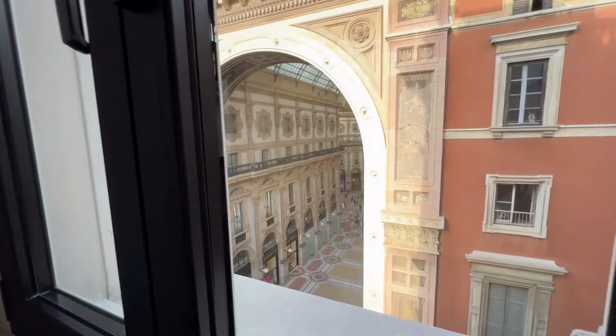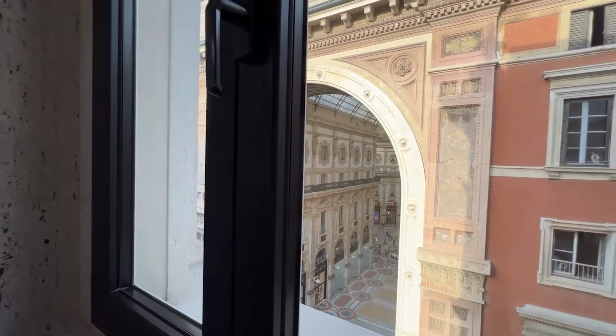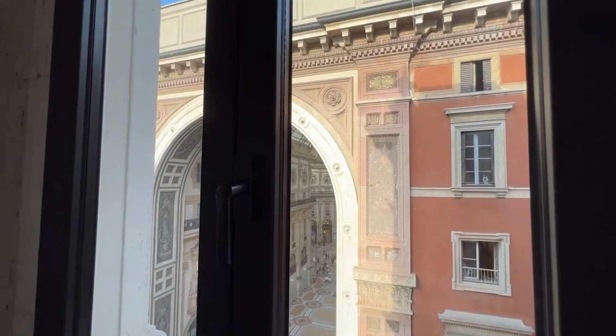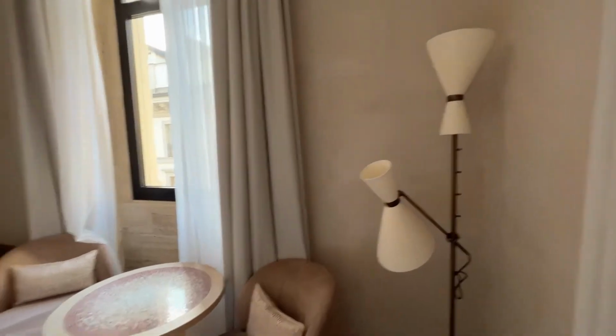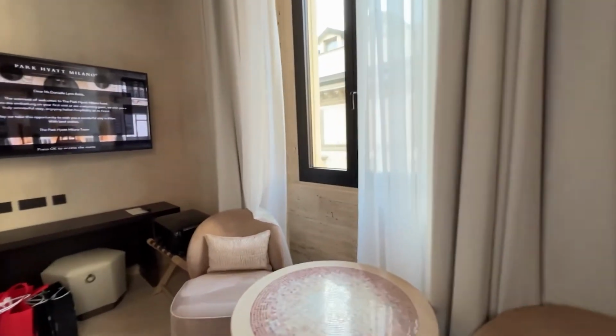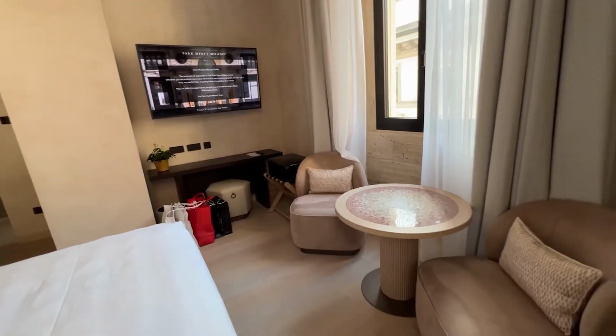So you can see this corner room has a view of the entrance to the Galleria, one of the more famous places to shop here in Milan. And I'll definitely be exploring that over the next day. Like my other spots, I only have 36 hours here, so I'm doing everything very quickly.